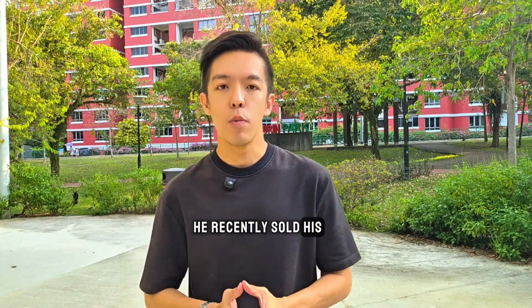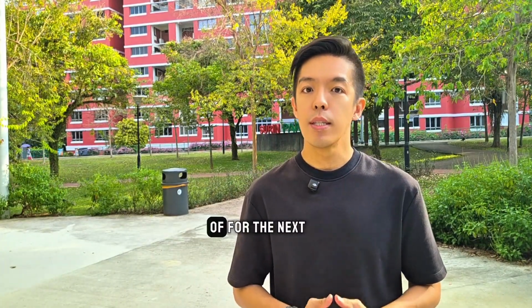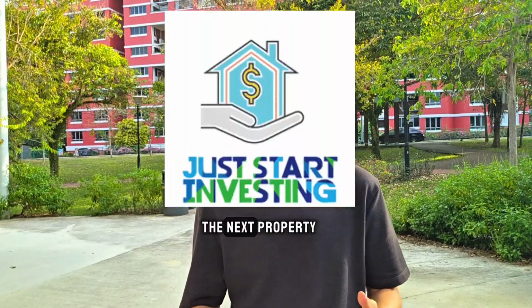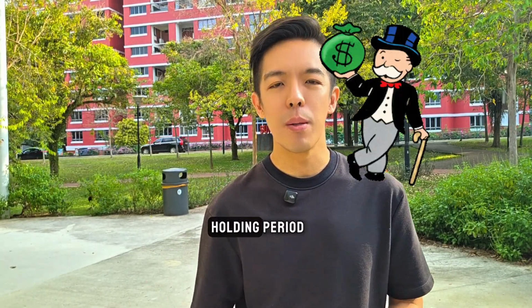He recently sold his HDB. He's married with 2 kids, but they're living with his mother for now. Since accommodation is taken care of for the next 3 to 4 years, he's looking to buy purely for investment for the next property, and with a plan to exit and cash out after a 4 year holding period.